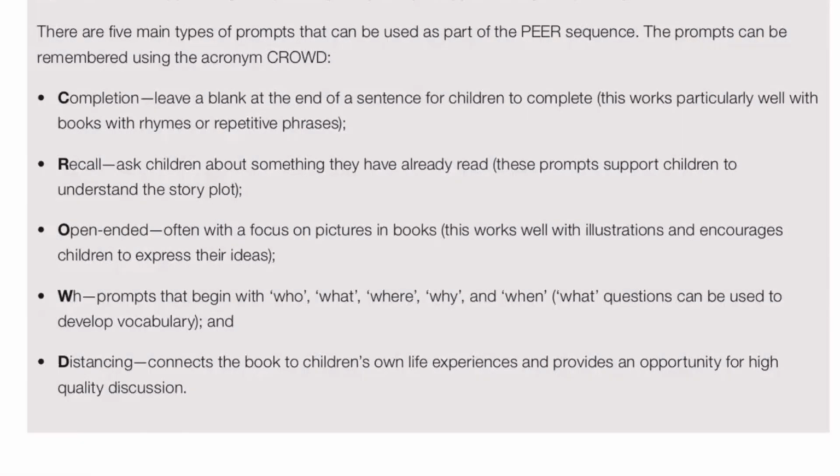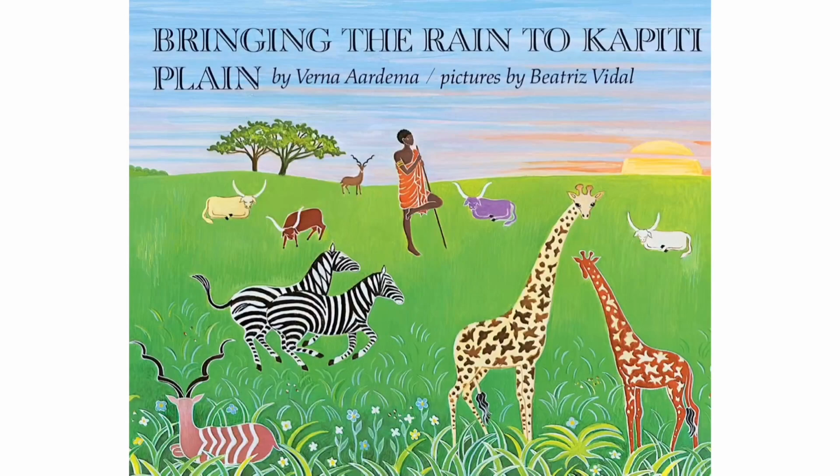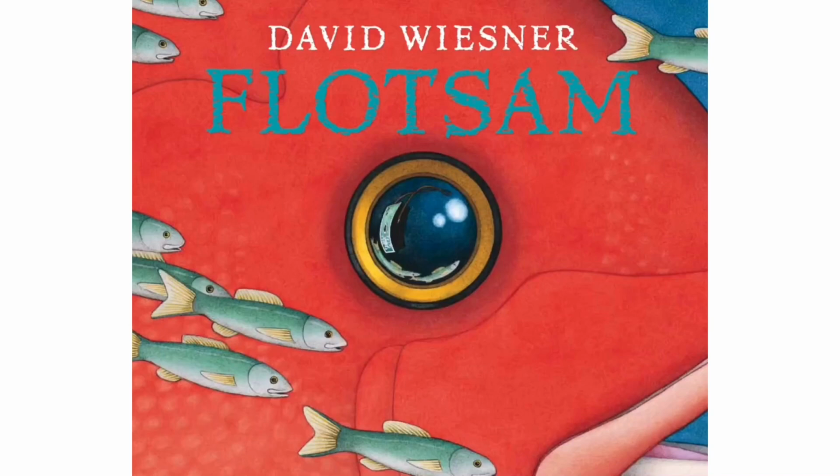When we're reading with children, we need to think carefully about our prompts. If a child's quite a reluctant reader or speaker, we might want to think about completion. And this is where we leave a blank at the end of a sentence for children to complete. This works particularly well with books that have rhymes in them or repetitive phrases. We also want to think about recall questions, where we ask children about something that they've already read to check their comprehension, but also to get them to use that storytelling language to get them speaking. It's important to ask open-ended questions. And this is often the focus with picture books. They're very good for asking open-ended questions.